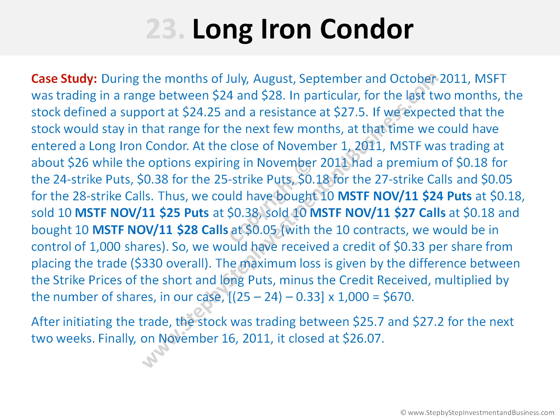With the 10 contracts, we would be in control of 1,000 shares. So we would have received a credit of 33 cents per share from placing the trade.